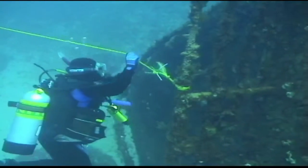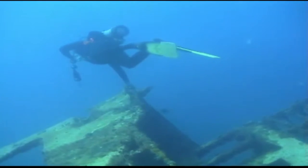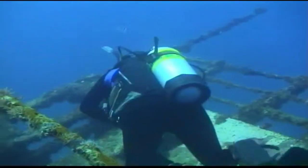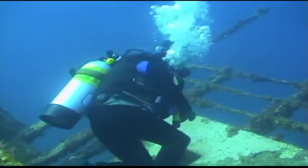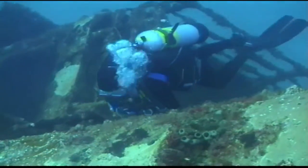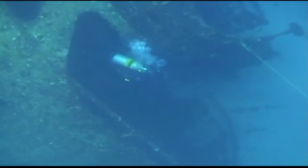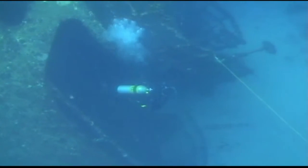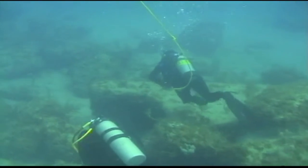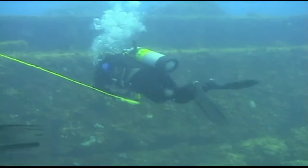All the dive boats, of course, know exactly where these wrecks are. Used to be you had to have buoys to mark each wreck, and of course the buoys, they'd be gone about the second day through wind, or somebody would set them free. This is an area right off Palm Beach called the Playpens.